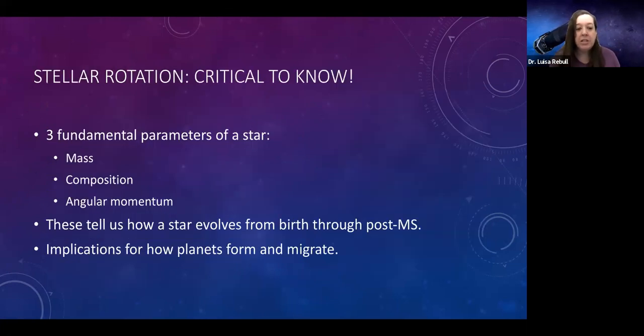So rotation is one of the three fundamental parameters of a star. If you tell me the mass, the composition, and the angular momentum or the spin rate of the star, I can tell you an awful lot about how that star evolves from its birth all the way through its post-main sequence giant life. And those parameters also have implications for how planets form and migrate in the system.